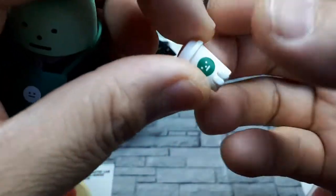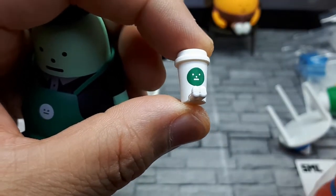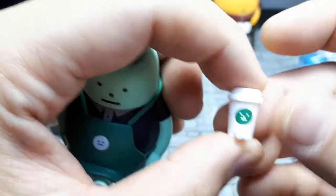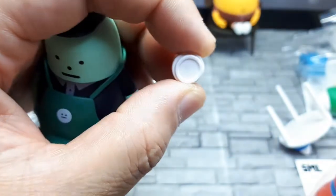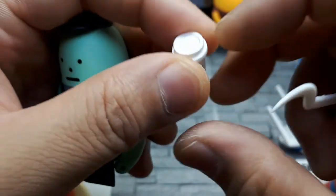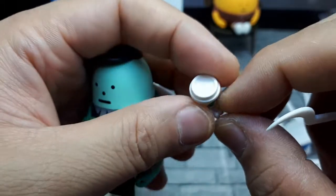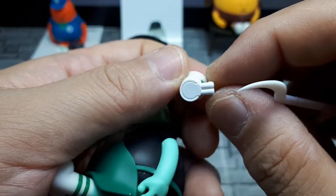Starting with the coffee cup. It's obviously spoofing on real brands, even though that's not a Starbucks logo. Just the green is the Starbucks green. Oddly, there's no sipping recess, or like a straw recess. That would have been nice to have, but it'd be harder to mold. No, maybe not if they pulled the mold from the top. Anyways, the guy's got little feet as usual. Yeah, separate piece down there.